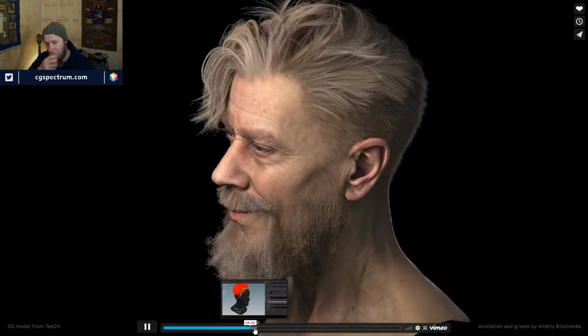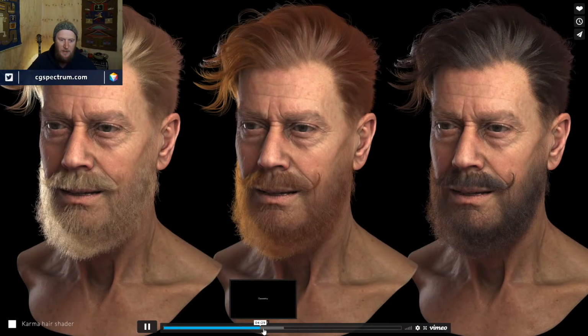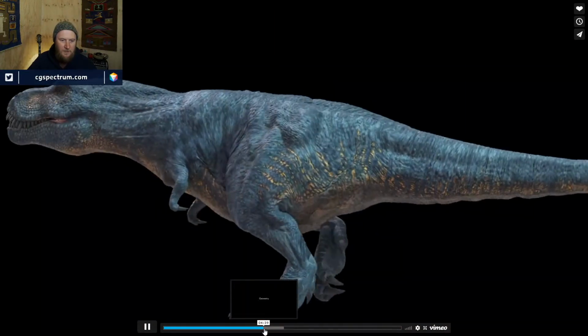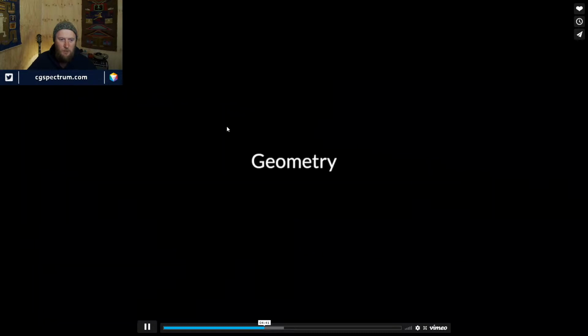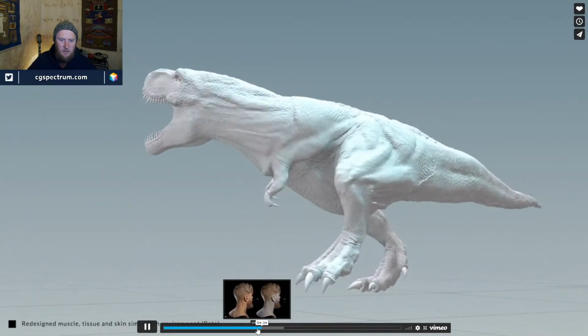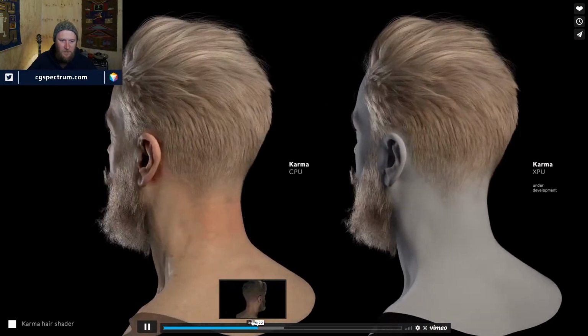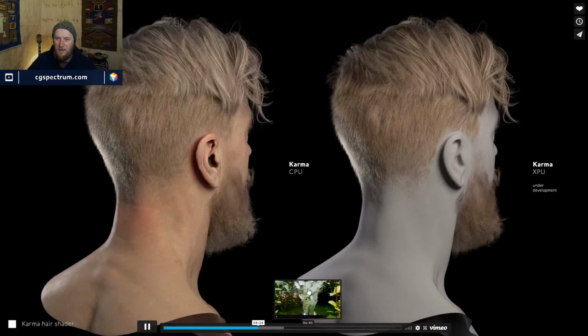And the hair stuff seems really good too. Looks cool, but yeah, until we get it, it's kind of hard to know. I'm interested in what's going on with these muscle simulations, but some of this stuff is a little bit beyond me as an effects artist.